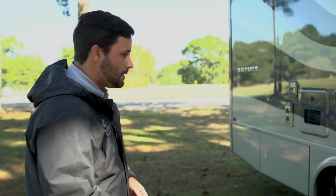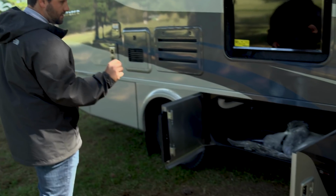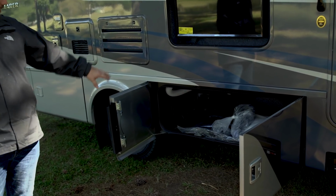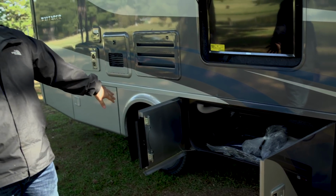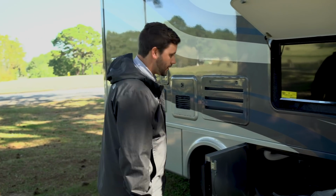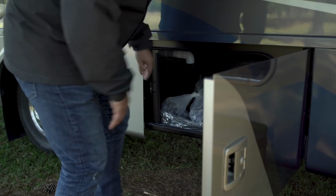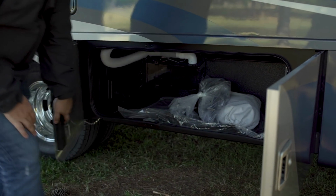So in the compartment bay, we have our Xantrex 2000 watt inverter. We also have our Dirt Devil vacuum cleaner, and we do put a 110 outlet in there as well, so if you need to hook anything up outside. But again, super easy to get to the storage. You don't have to bend down or crawl up under anything. It's gonna make it a lot easier on you.